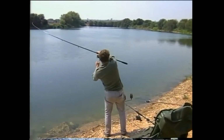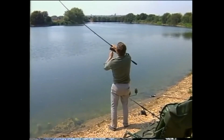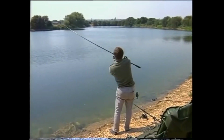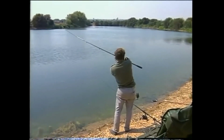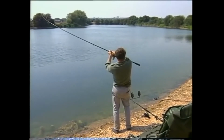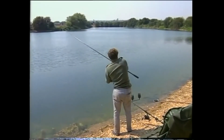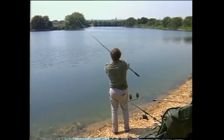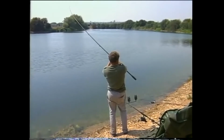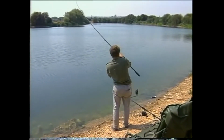Yeah, got one. Lovely. That just shows you, even in the wrong conditions, most of the fish are on top. You can still get a take on the bottom. Feels a good fish. It's kiting a bit.